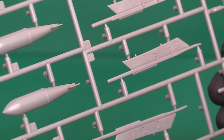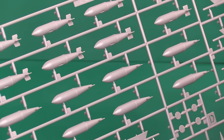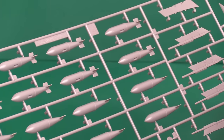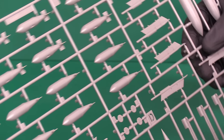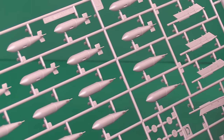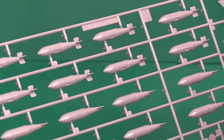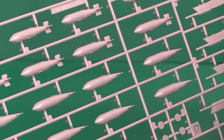And then last but not least we have Sprue D, which is all of the stores. So we've got all your bombs, here's your conventional, I think these are, what did they say they were, £10,000 bombs? £10,000, not sure about that. I thought they were £500 bombs, but anyway. I shall not argue with them.